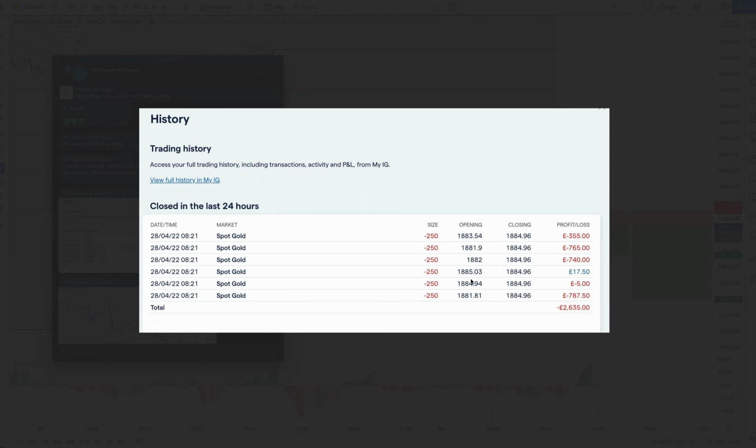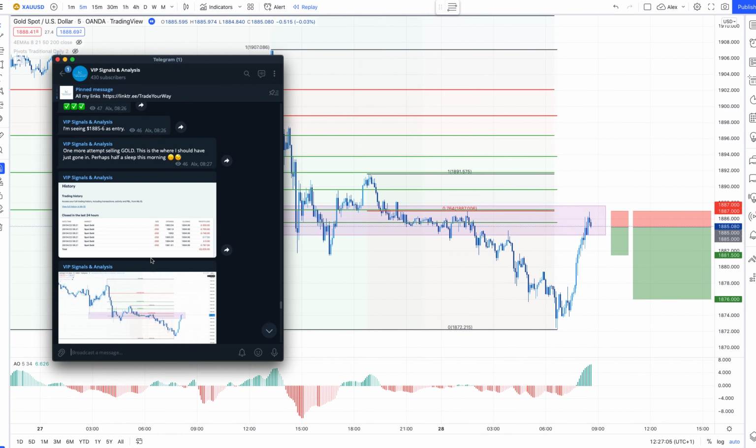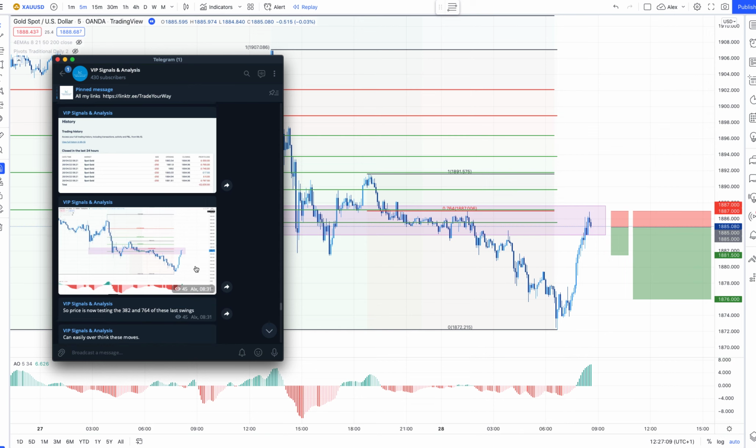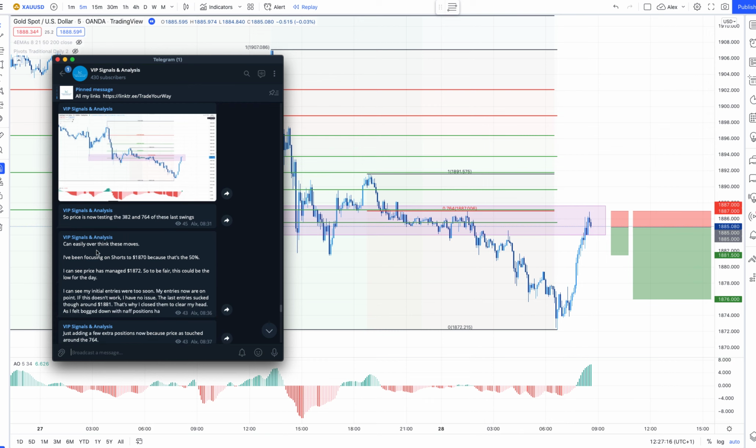Because look at my positions where I'm scaling in. It's all just a bit haphazard. There's about 1500 on this over 6 positions, and I'm like, yeah, could have held it back down to 81. It would have been absolutely fine. Could have closed them all out with some profit. But again, I'm like, well, price is now testing a 382 and a 76.4 of the last swings, so you can easily overthink these moves.